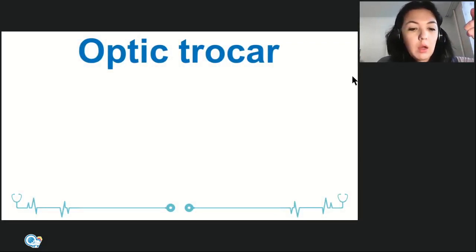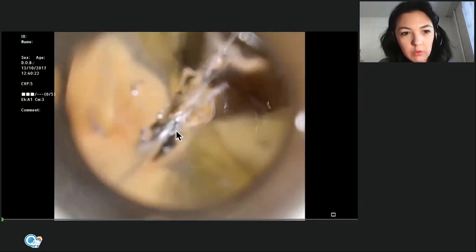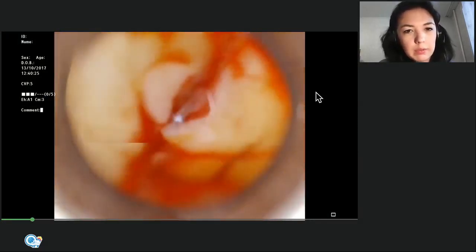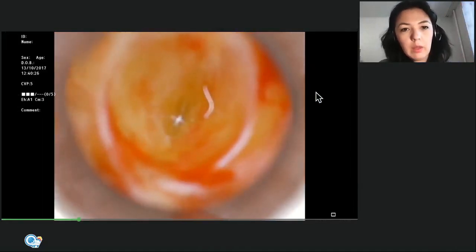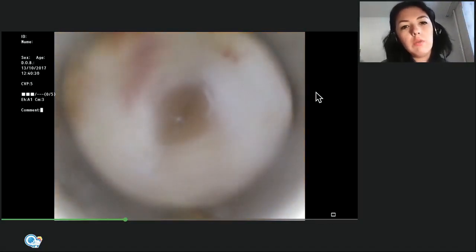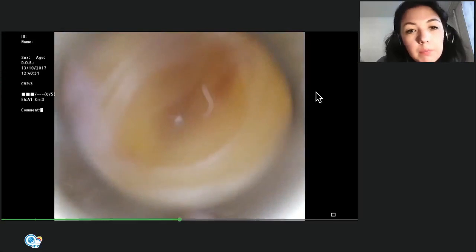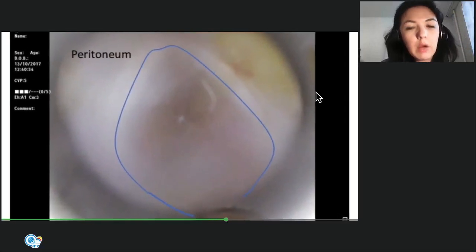While we pass through all the layers, we can see all of these layers, because at the end of the trocar there is a camera. I will try to show you this video if I can. So look, here you can see it. You see that we pass through the skin first, and then it is obviously subcutaneous fatty tissue, and then the fascia, aponeurosis, and so finally we are reaching the peritoneum.